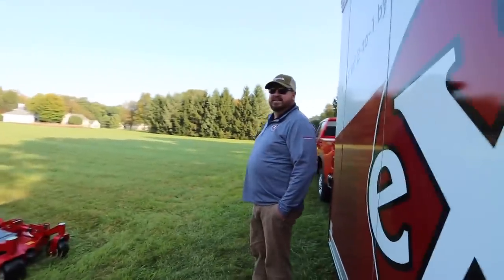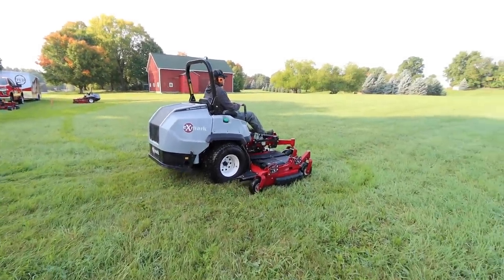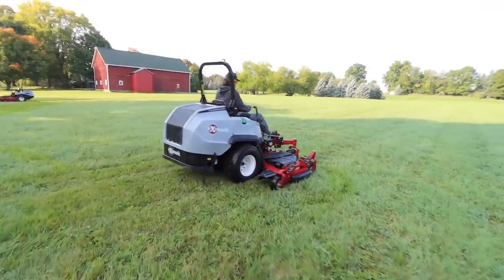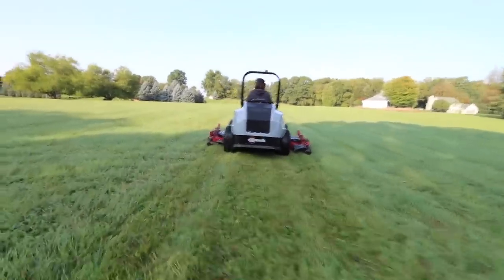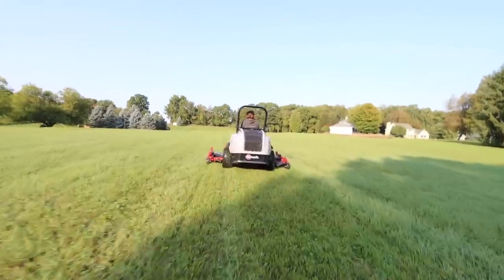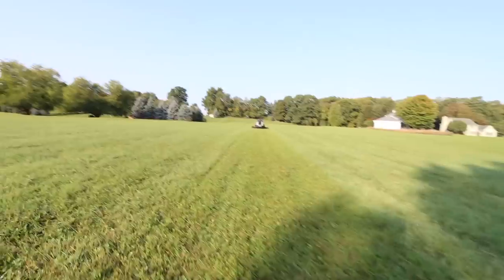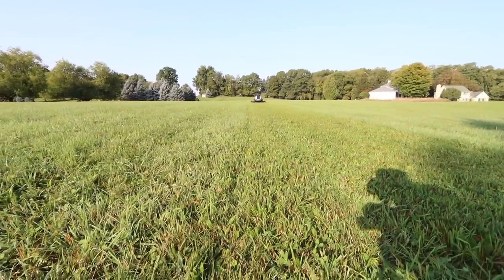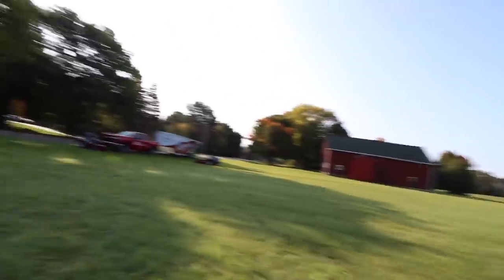That thing is huge, bro. It's big. Wow, look at that width. Can you guys see this? There you go. 96 inches all the way down. Dude, look at the swath, bro.